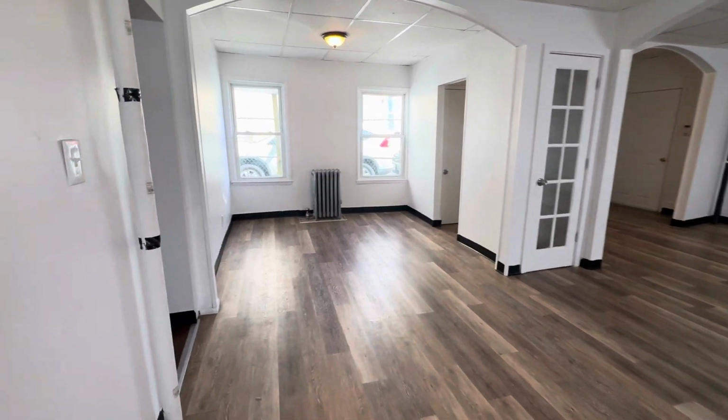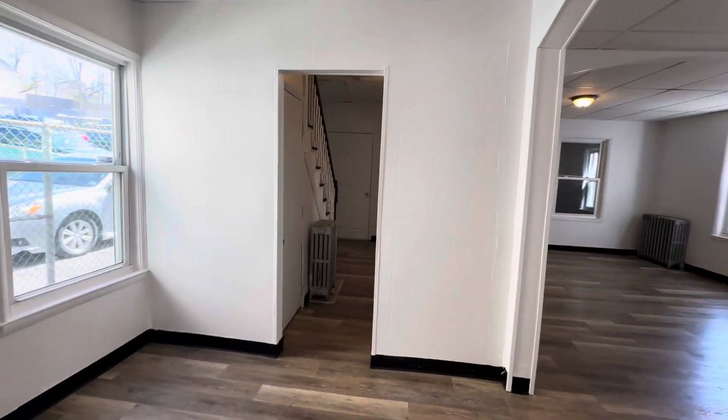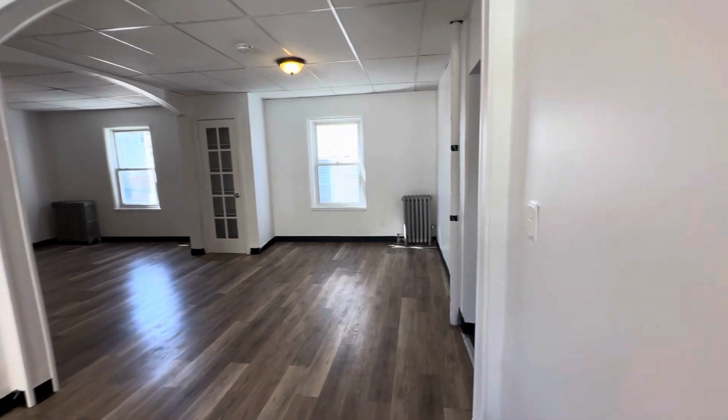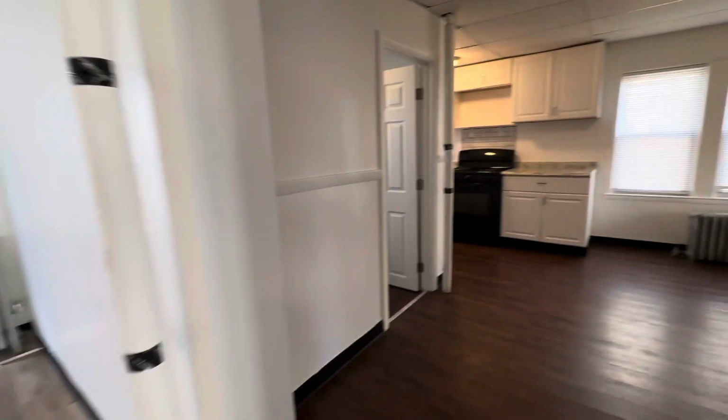And so you do have a big sense of light. So you got a lot of light coming through, as well as the different lights that kind of go throughout the apartment. So very nice open living room, very nice open, bright living room.